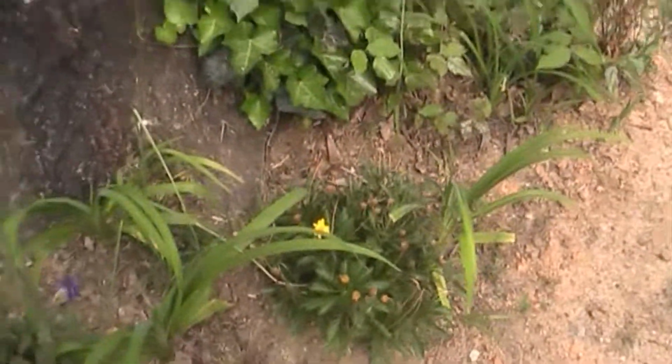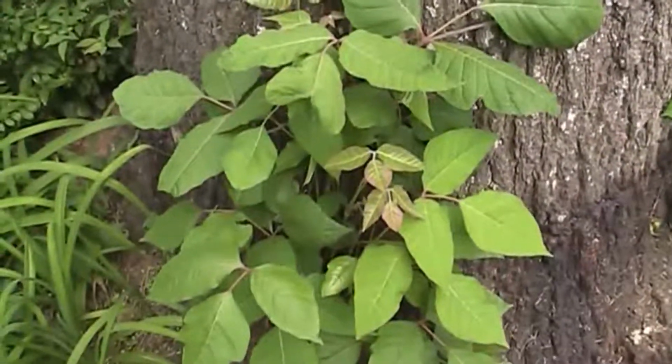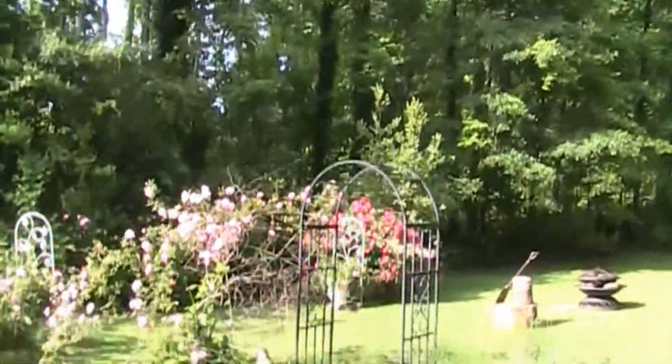So these are like salvia and little daisies and stuff that are drought tolerant. This is poison ivy. It grows everywhere. I'm not allergic to it, thank God. And then out here I have a fire pit, weeping willow, that behind the rose.